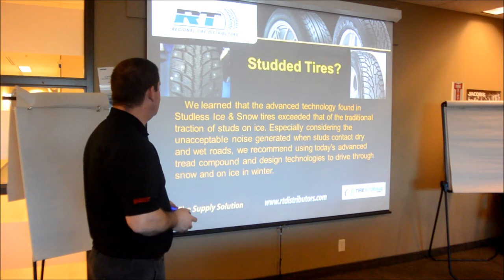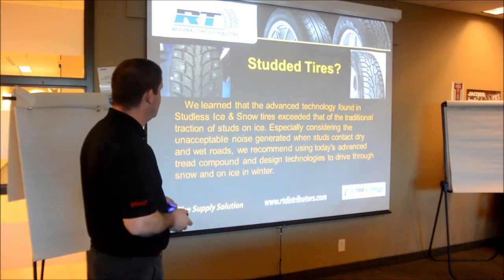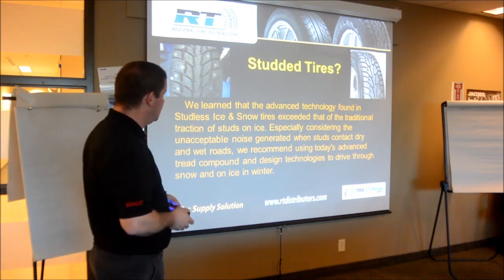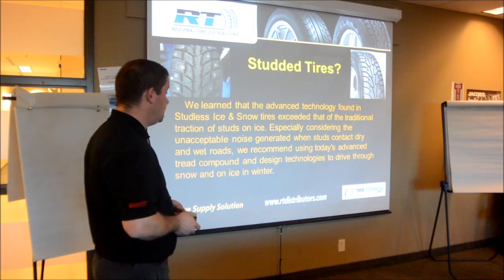We learned that the advanced technology found in studless ice and snow tires exceeded that of the traditional traction of studs on ice, especially considering the unacceptable noise generated when the studs contacted dry and wet roads. We recommend using today's advanced tread compound and design technologies to drive through snow and on ice in winter.